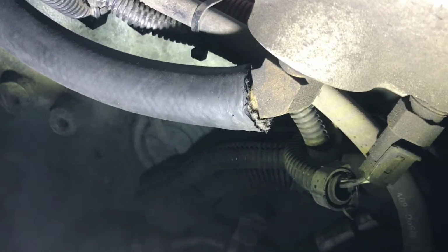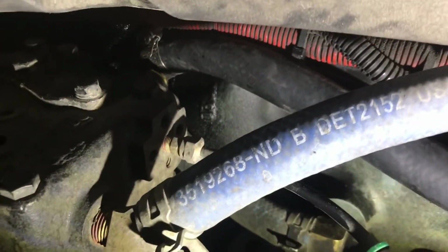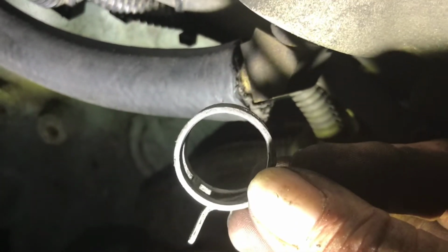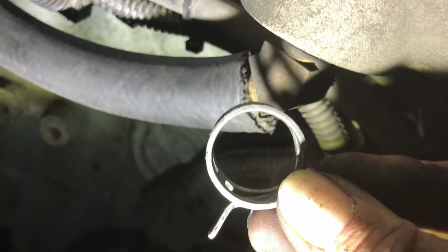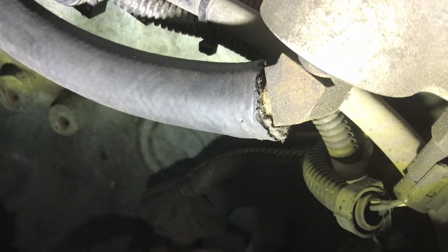Okay, so there you can see the new hose in place. On that side, I've got it held down with a hose clamp. On this side, I was hoping to use these pressure clamps, that's what was on there initially. But the outside diameter of this hose is bigger than the other one, so I can't get this one around that. So I'm going to have to go further down the road where there's a shop.